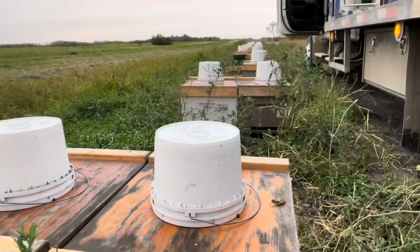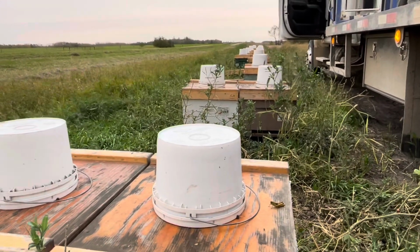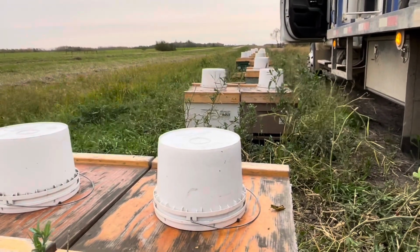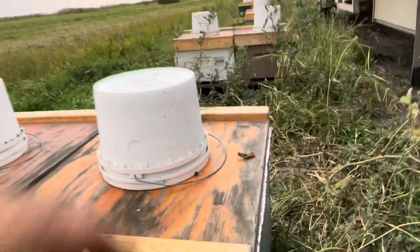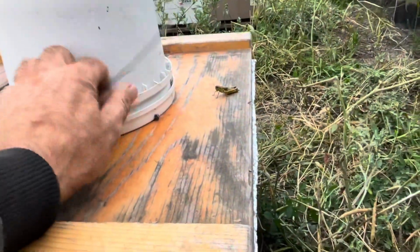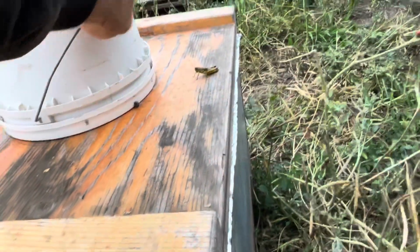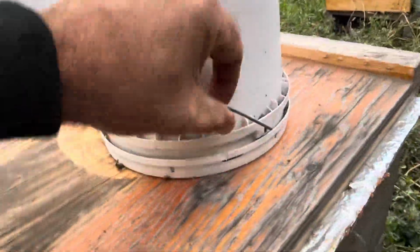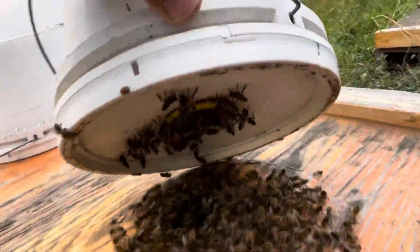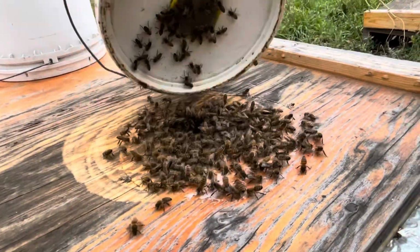My pails have not budged. It was windy, it was up to 80 yesterday also, maybe even 90 last night. My pails are still on, and they're empty. But the bees, they glue them down. Just a little layer of propolis, so it's stuck.